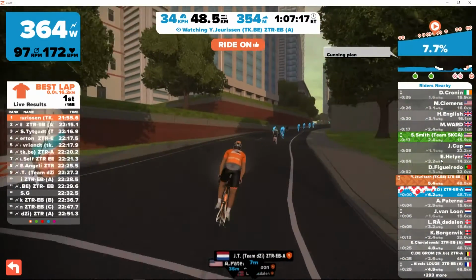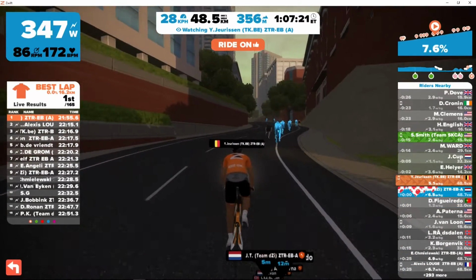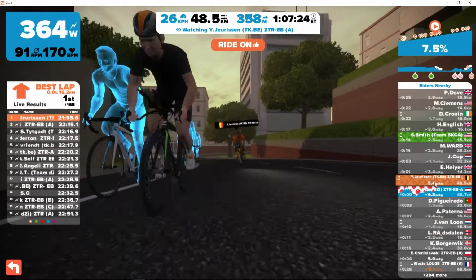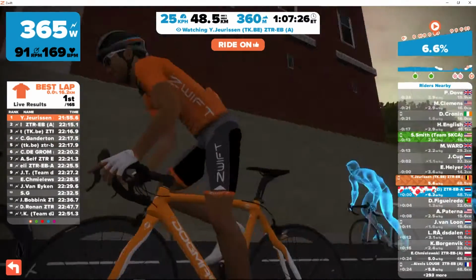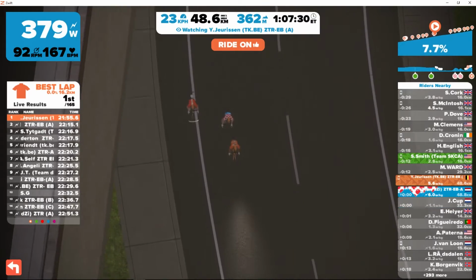Check out Paterna here, leaving her for dead. So the riders out on the training rides are getting in the way just a little bit of this finish. But everybody's out there riding. That's the main thing. Everybody's out there trying to better themselves. Hell yeah, he's in there. He's not racing, but he's in there.